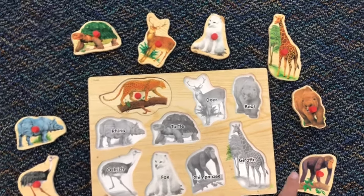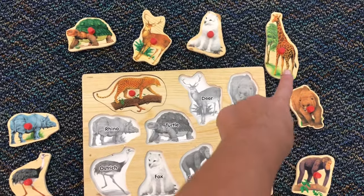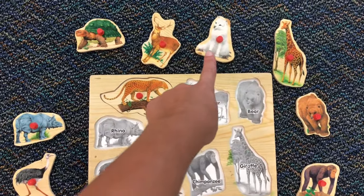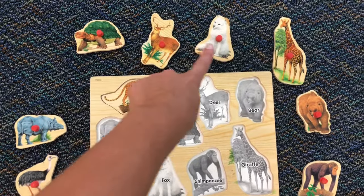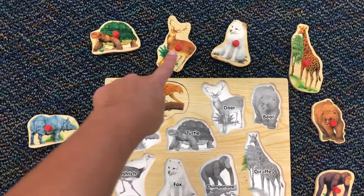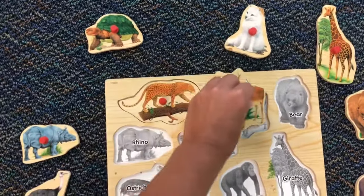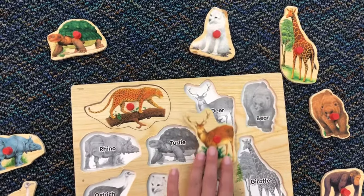Okay, I'm gonna use my finger again. You tell me when to stop. Oh, sorry, go back? Go back here? No, go back here? Oh, there it is. There's the deer. Good job, and deer starts with a D, D, deer.